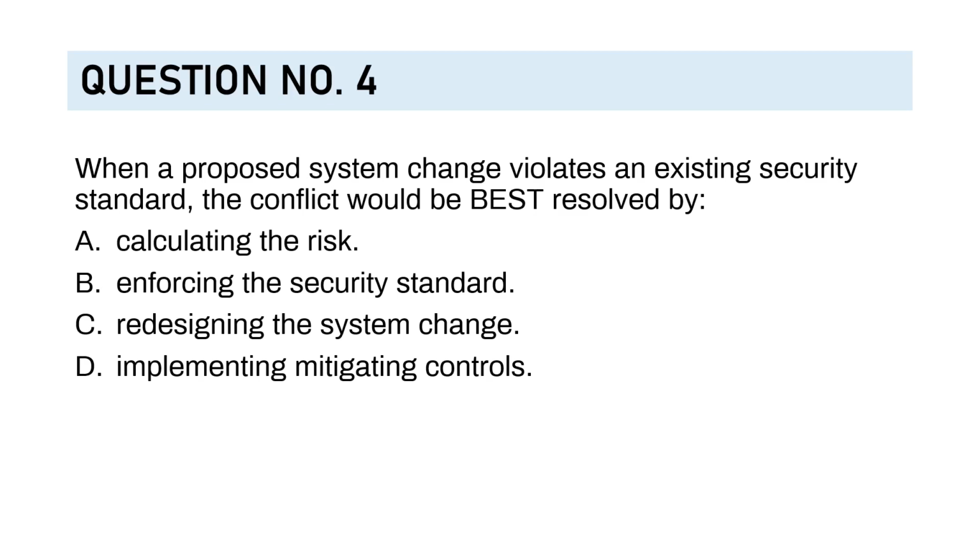Now, B, enforcing security standard, may not be the correct answer because we cannot really enforce the security standard, especially if that particular standard conflicts with the proposed system change. Even redesigning the system change might not be a good answer because there's already a conflict. If you want to redesign, it might take more time. Implementing mitigation control is also not really related to this question. So think about risk. Always think about risk. When you propose a system change that violates the security standard, you will need to consider the risk. Okay, let's check the answer.